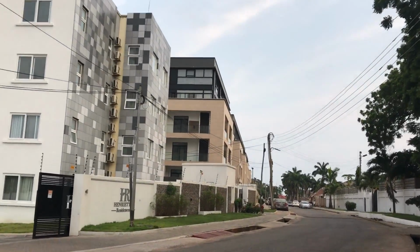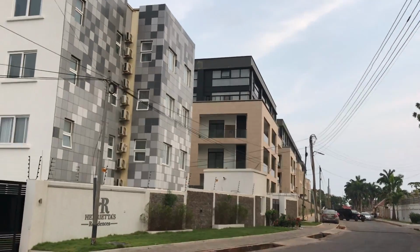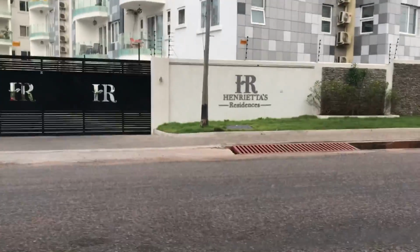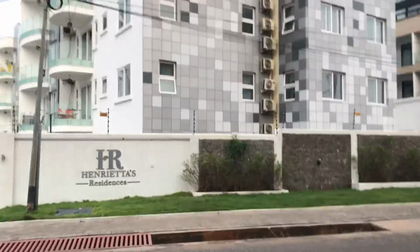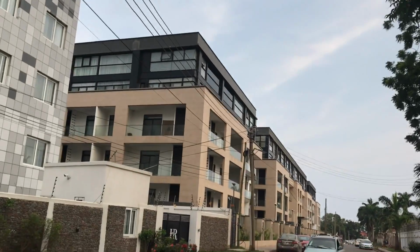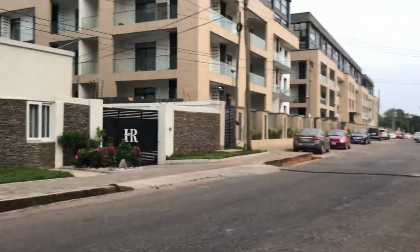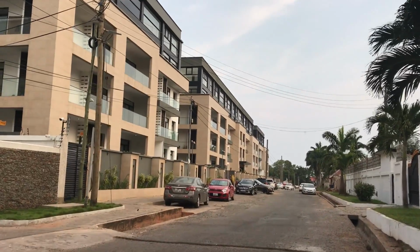It's called the Embassy Gardens. If you want more information about it, you can search it up on Google or something, and you are going to get a lot of information about it. It also has underground parking, swimming pool, and free Wi-Fi. If you come here, you will love it. There's a lot of information on the internet, you guys can check it up. So let's get into the video and explore this area.